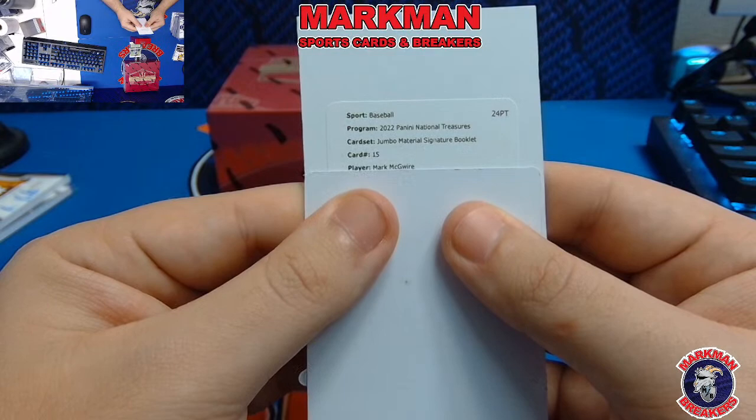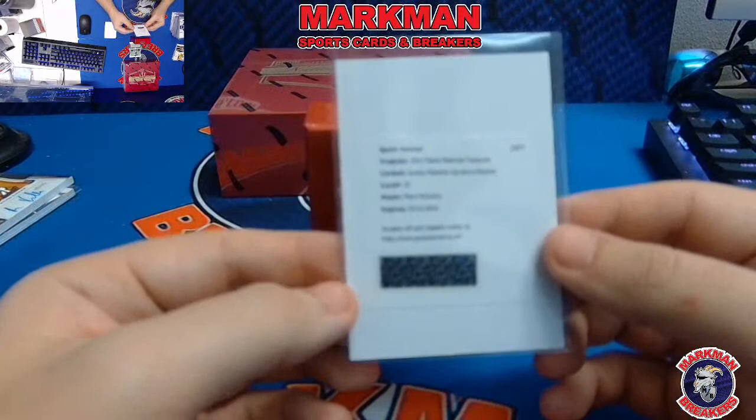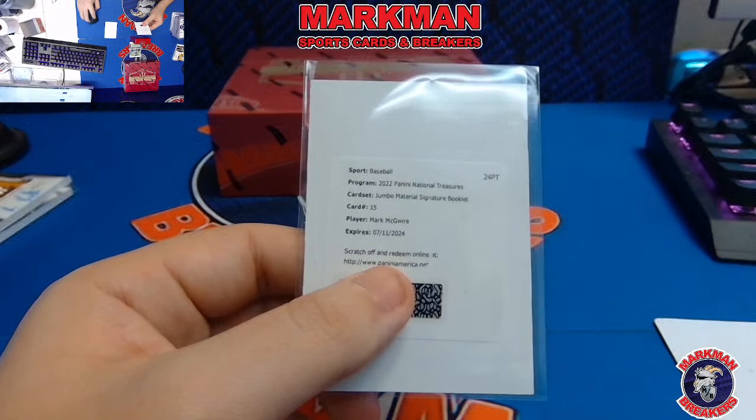Mark McGwire. Wow. That is very cool. Mark McGwire booklet. That's awesome. I will have to double check and see what team that is for. Let me go and check real quick. While it's on the mind, let me see what team that's going to be for.